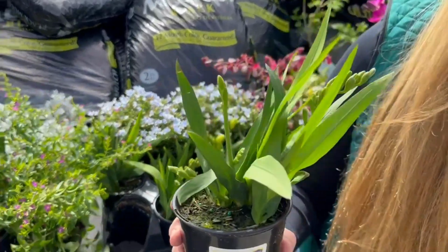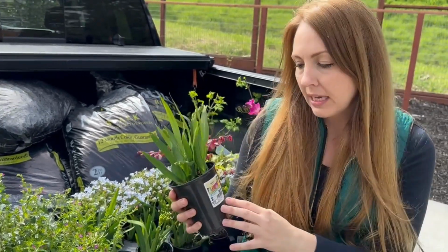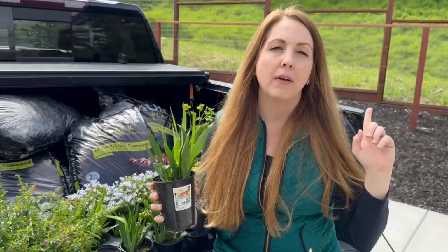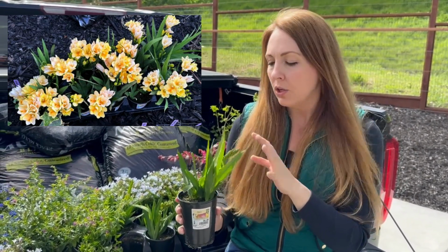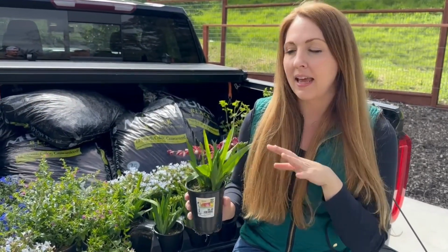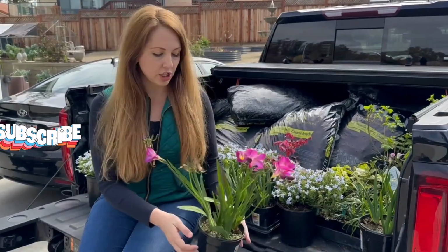These are perennial in zone 9B, and they will naturalize. So I expect that these Freesia will grow bigger and wider and thicker every year. Definitely worth the investment. I'm also going to put a picture up of the final blooming color of this. I think it's so pretty. They did have some already blooming so I could see it, but of course I want to enjoy all the blooms for as long as I can in my own garden, so I chose ones that had not yet fully budded out. I also selected a couple of larger Freesia.